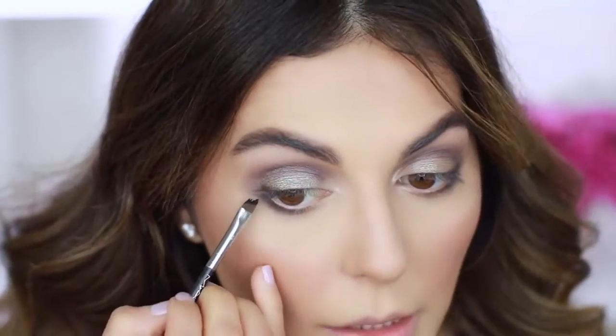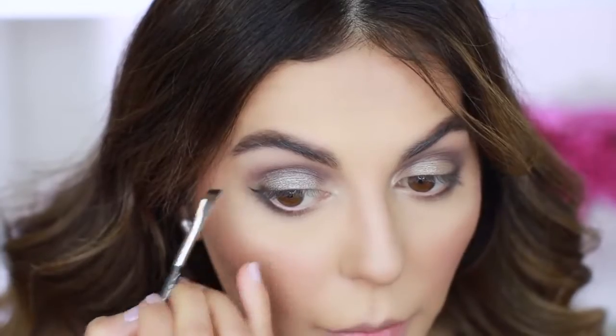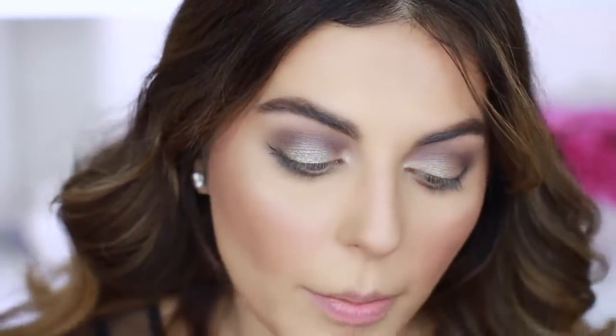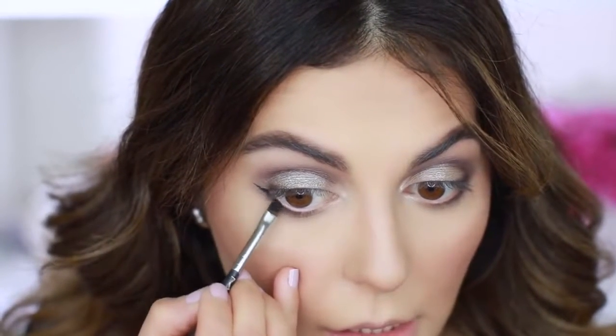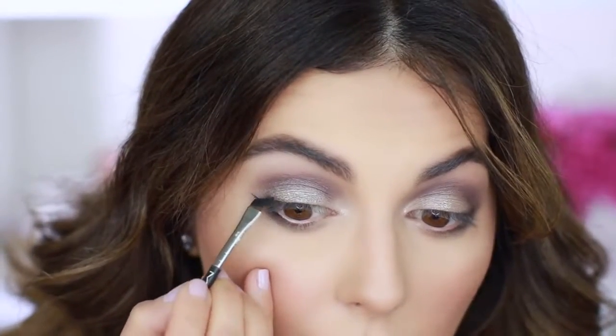Okay, moving on to liner, I'm going to be using this Sigma gel eyeliner. You could use any gel liner as long as it's nice and creamy. And then I'm just going to go ahead and create a cat eye, which I typically don't do, you guys know, but today, because it's a holiday look, we're going to go ahead and do it. I always like to start from the bottom lash line and then just wing it up, and then you want to just connect it to the top.